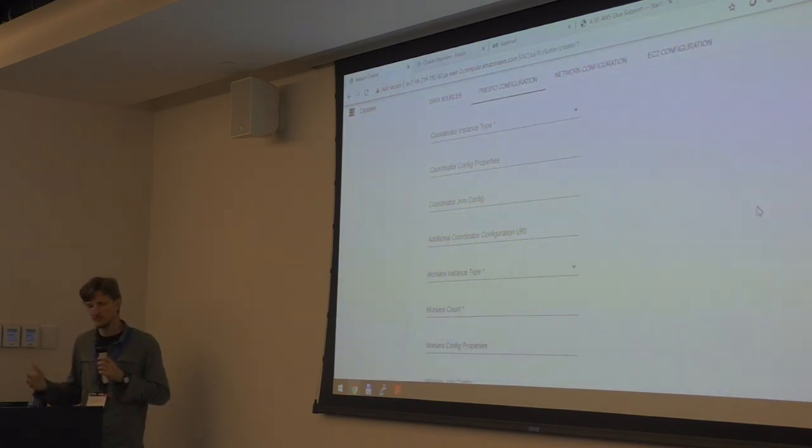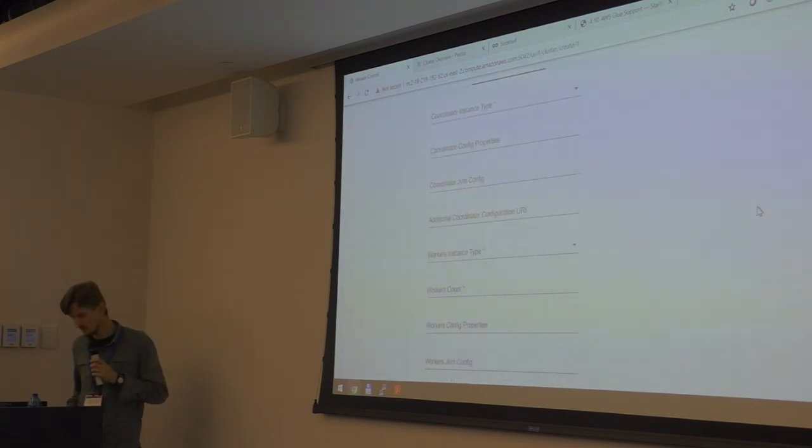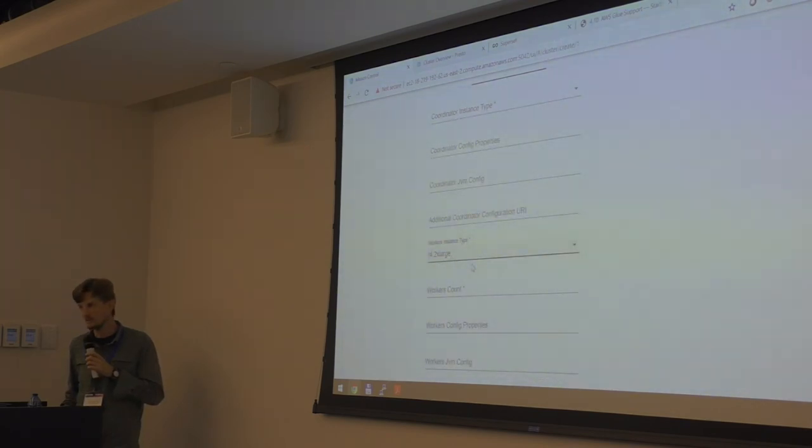I can customize Presto configs to that extent. By default, Presto is pre-configured and runs very well, but sometimes there are special needs, so you're allowed to customize this configuration. You can pick an additional instance type here for workers. It might be a different one for the coordinator, how many nodes you want in your cluster, and so on and so on.